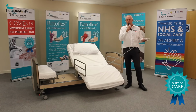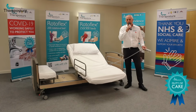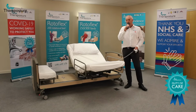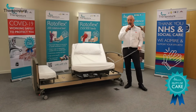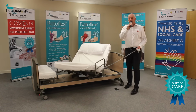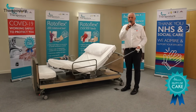So what I want to do is to talk about typically who would use a bed like this and how you go about getting one. Most of the users of these beds have a common problem. They're struggling to get in and out of bed independently. Now, they may continue to struggle for some time, but eventually things often come to a crisis point, and this is often when we hear from them.